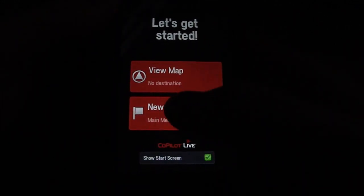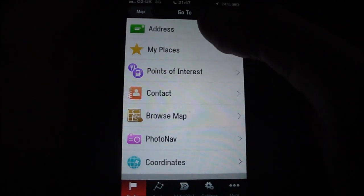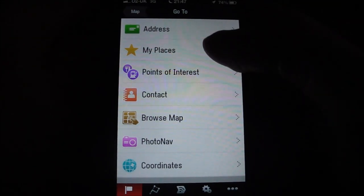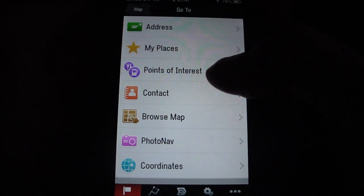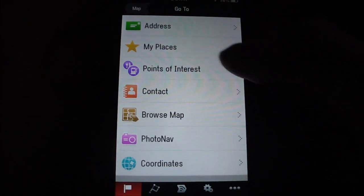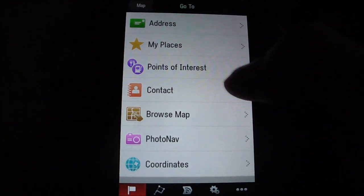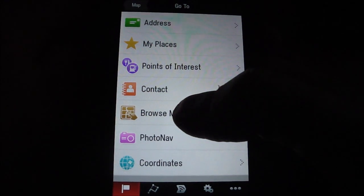If we go to new destination, we've got a variety of options here, so we can type in an address including postcodes, my places, which is all your favourites, points of interest, which is what you'd expect, post offices, petrol stations, restaurants, hotels. You can navigate to a contact, you have addresses stored against your contact. You can browse the map, so you can literally just go anywhere you like.